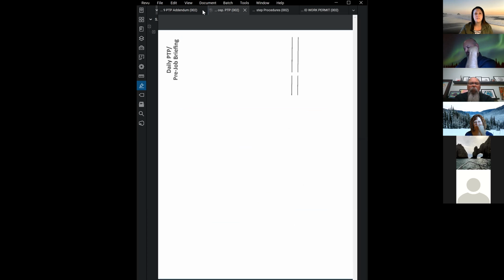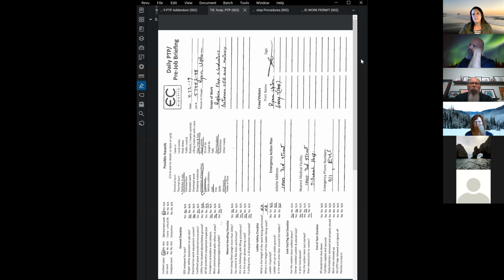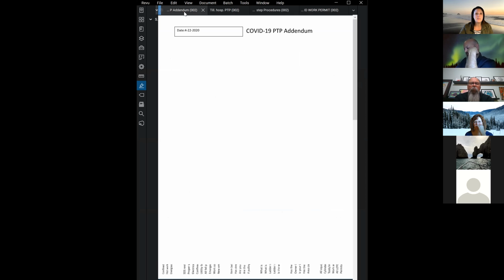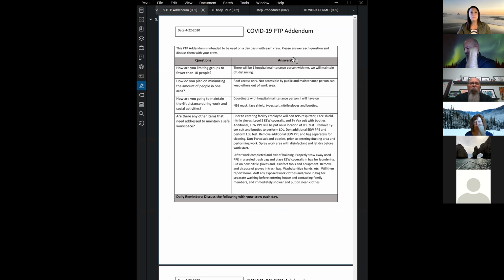Here's the pre-task plan that was completed ahead of time. They had done a pre-task plan addendum. And then, let me see if I can, it's underneath my toolbar at the top, but they did do a method of procedure for this particular scenario as well. So we want to make sure everything is done up front. Everybody has a chance or an opportunity to review how we're going to do the work.